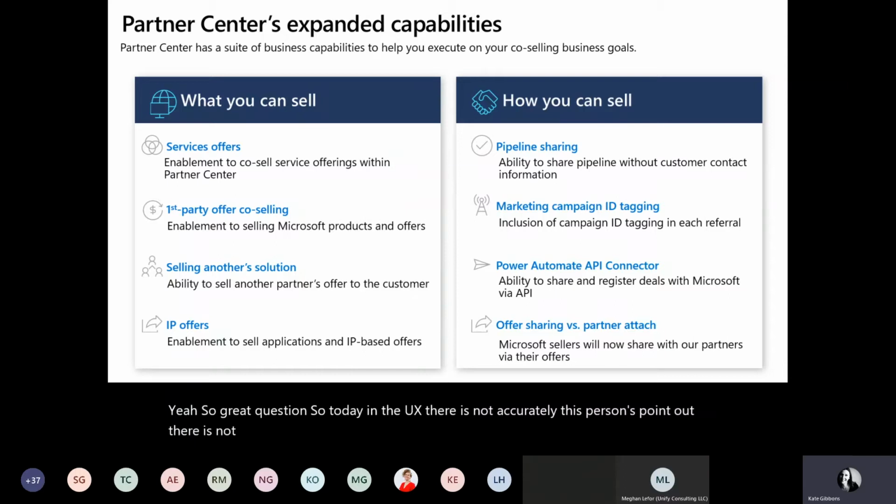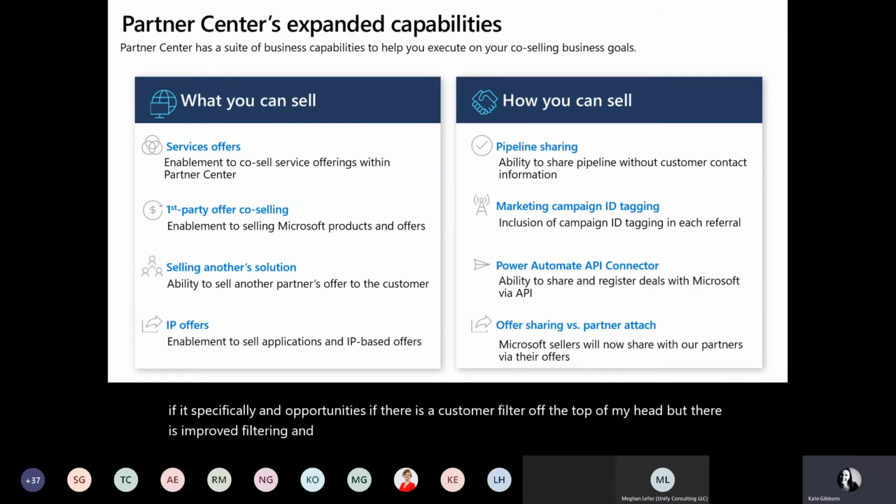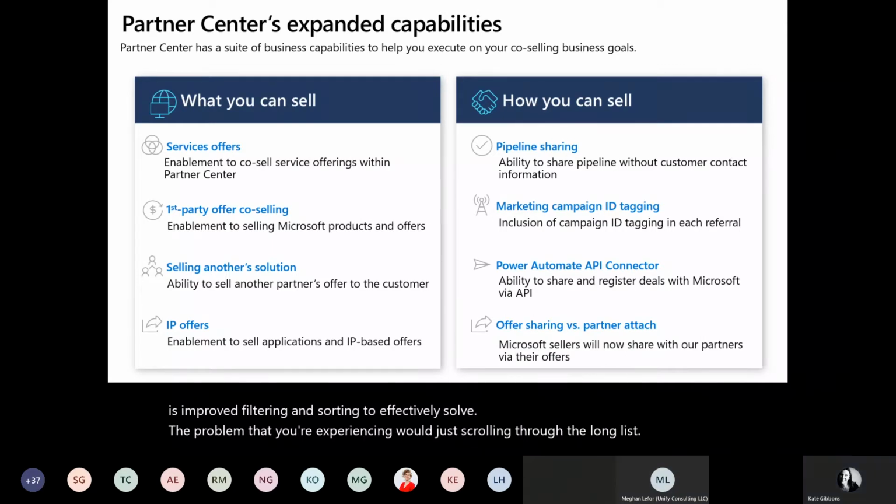a search and filter. That is on the roadmap to come pretty quickly. I can't remember if specifically in opportunities there's a customer filter off the top of my head, but there is improved filtering and sorting to effectively solve the problem that you're experiencing, which is scrolling through the long lists. That's it. That's in the chat for now.